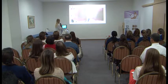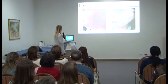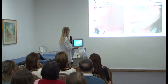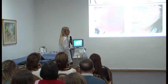Again, this is a result after one Legato treatment, and this is the result after Legato and CO2. Okay? The wrinkles here have almost disappeared. The wrinkles here have gone away. The whole skin texture, look at the pores. It looks much better now.